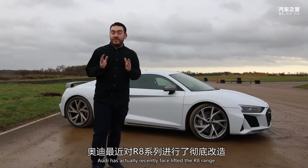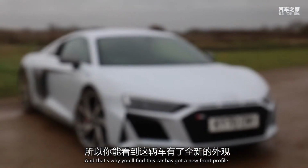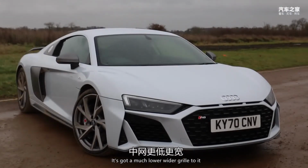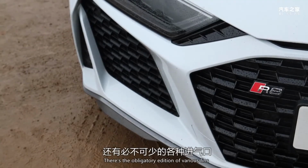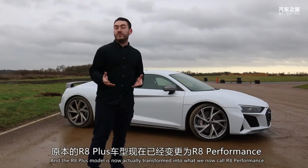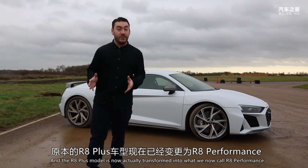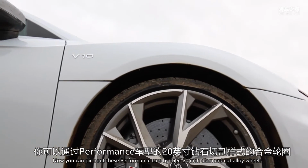Audi has actually recently facelifted the R8 range, and that's why you'll find this car has got a new front profile. It's got a much lower, wider grille to it, elements that are reminiscent of the original Quattro. There's the obligatory addition of various fins, and the R8 Plus model was now actually transformed into what we now call R8 Performance.